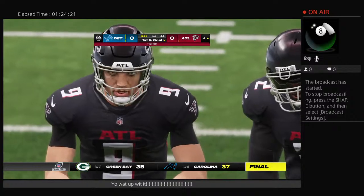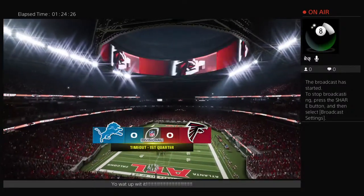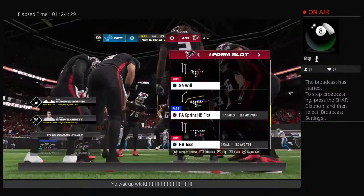Now whistles come in. We're going to get a timeout here by the offense. And that's their second charge timeout here in this first quarter. They're down to 1 remaining.